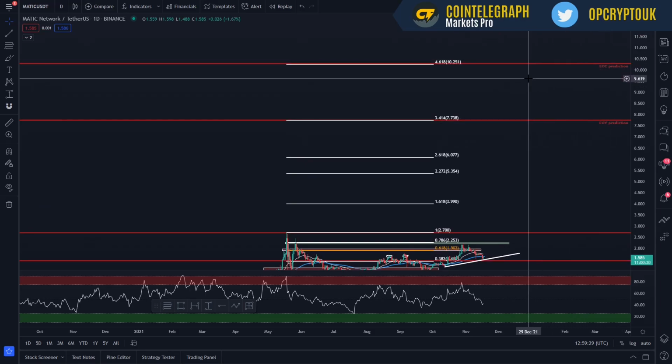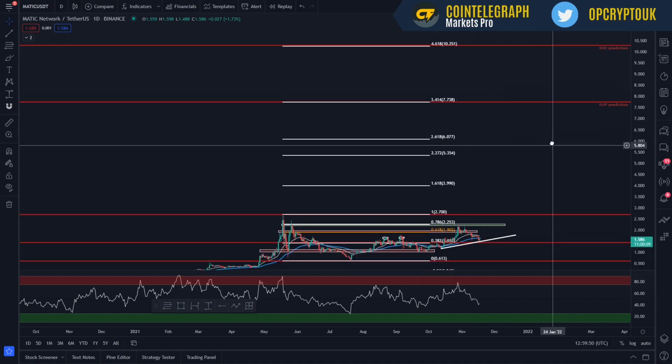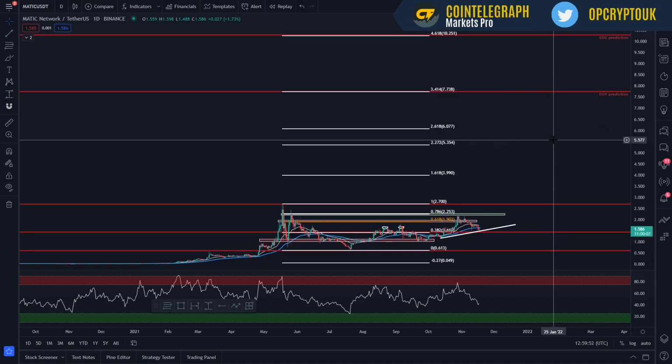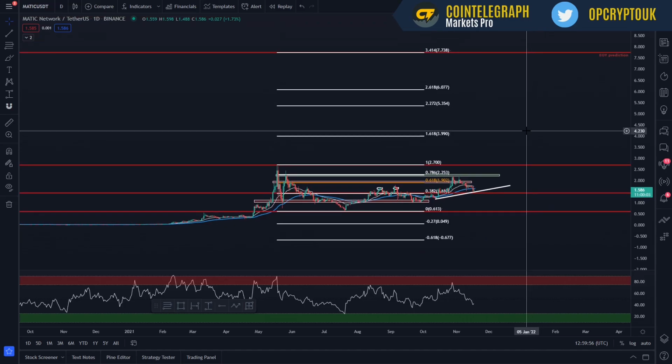I still think that Bitcoin may hit its high towards the end of December. With that, altcoins will follow it up. But once Bitcoin stops growing, it will then be time for altcoins. And I honestly think that we could hit a $10 Matic at some stage, whether that be January, February, March. At some stage, once this cycle ends, I do believe that we can hit that level. And who knows, that could be a conservative prediction from me. But we need to wait and see what goes on.